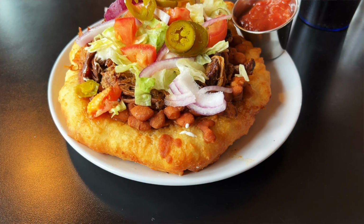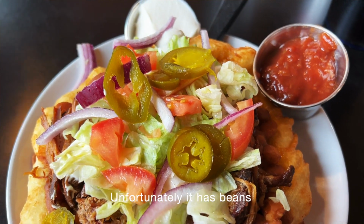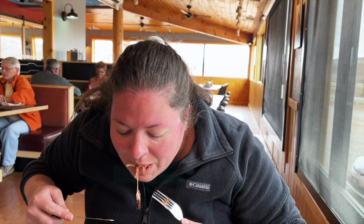I have a fry bread taco with pork carnitas. Looks very good. Unfortunately, it has beans, and I thought I was getting something without beans. And there's a lot of beans. Big bite. Very mild. Very beany. I need some salt. But otherwise, very good. How was it? Very good.